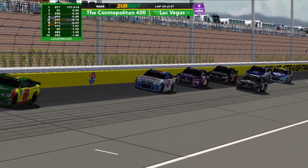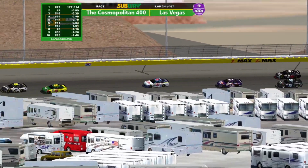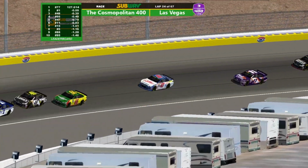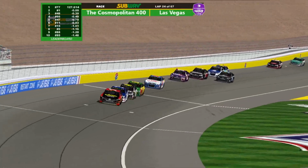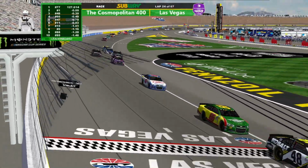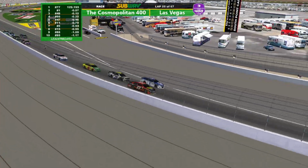Patrick Smith, definitely a nice comeback from what happened at a miserable speedweeks and a miserable Daytona for this entire team and Caleb Rose. But a much better start this week. I don't know where the 37 is, but the 47 is inside the top five.